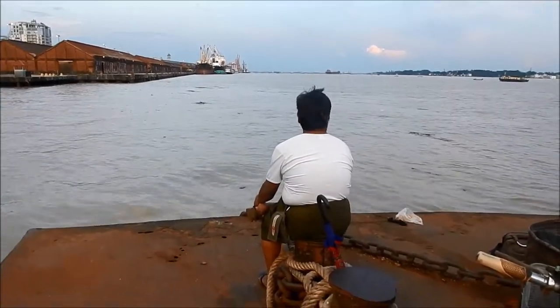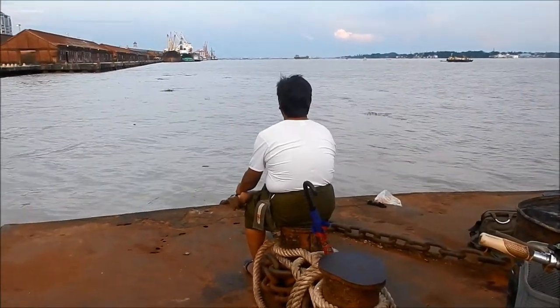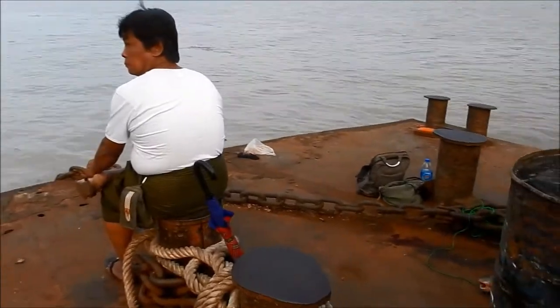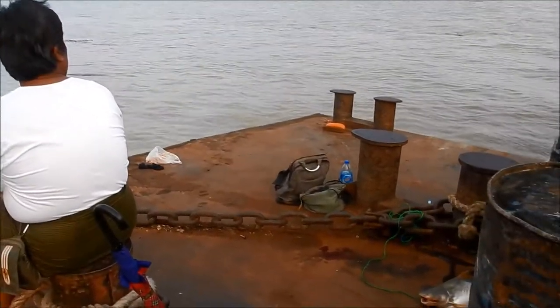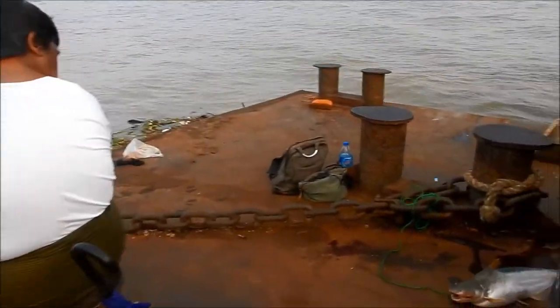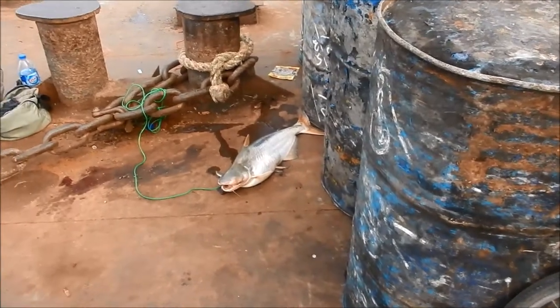I'm coming down to the pontoon here, and I thought there's no anglers, or maybe we call them fishermen here. But then I see their bags here. So I asked this chef, where are they? Yeah, they are behind, and he pointed out this one. That is 7 kilos there.